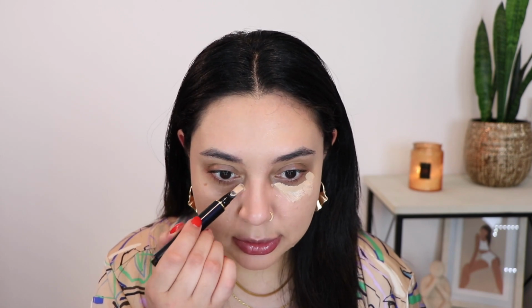Now for concealer, this is a new to me product. This is from Clé de Peau. I have already tried this out a few times. It's their Radiant Corrector for Eyes. And I have the shade Ochre. Now this has some pretty light coverage.